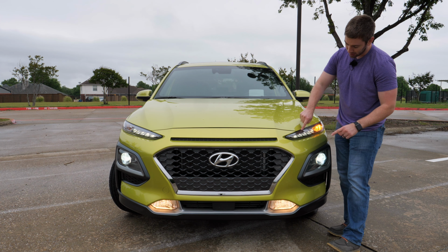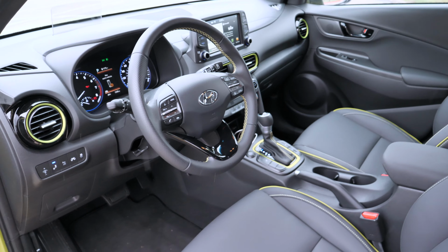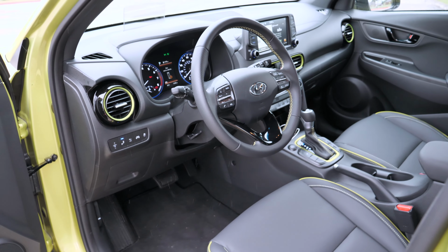So these LED headlights are only on the upper two trims. The rest of them get halogen, no options for LEDs on the low trims. Design-wise, the Kona has a pretty unique and interesting shape, and this is the lime twist paint, which is a really unique paint as well. There's even some accent pieces that mirror that on the inside, so that is pretty cool how they incorporated that and gave this a unique paint color.